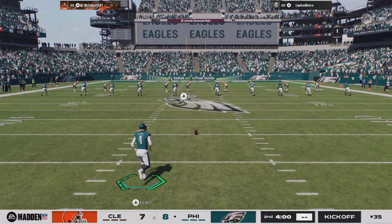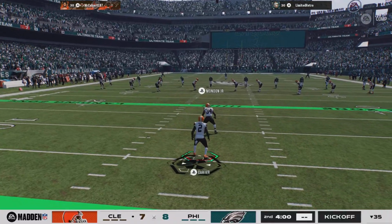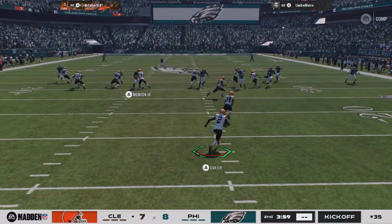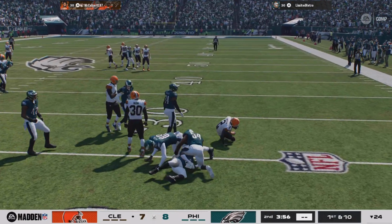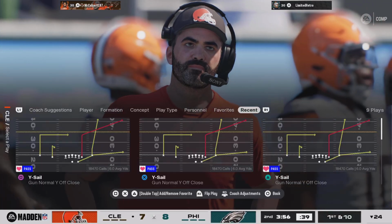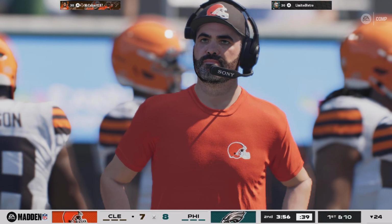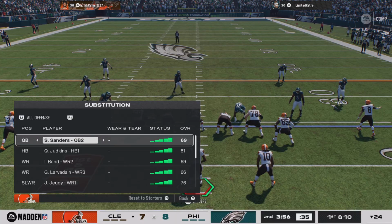Elliott's all set for the kickoff. Here's DeAndre Carter with the return. And this drive will start inside the 25. Browns look just about ready, Brock. Here comes first and 10.